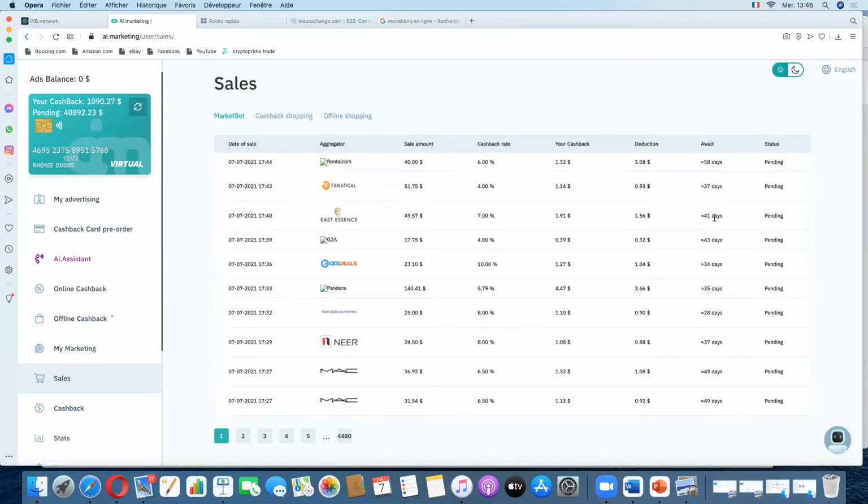This one will be paid in 41 days. Why? Because by government laws, there must be a 41 days delay in case there is a return on the product, whatever the product is. Okay? I don't know what product they bought. All I know is they bought it at ASOS.